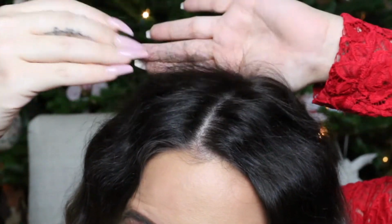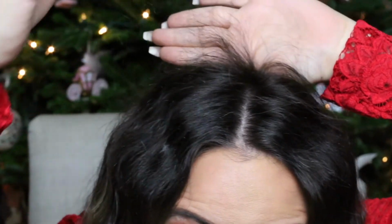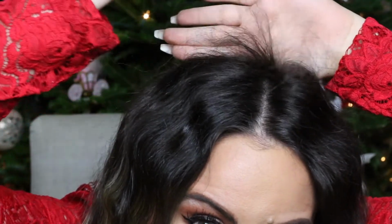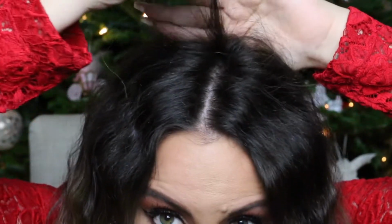You can see it up here. I don't know if you can see it. Maybe if I put my hand back here. It's all coming in. I'm putting my hand back here because the tree is kind of making you not see it. All of this coming in is all regrowth. A lot of it is coming in.